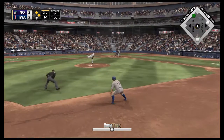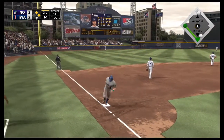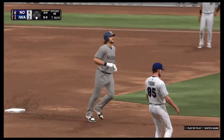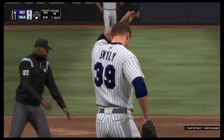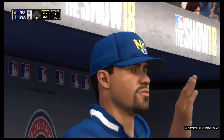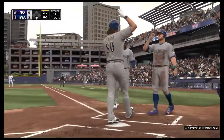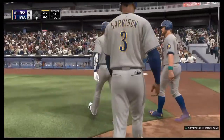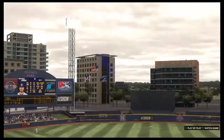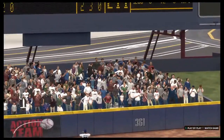Now the 2-1 pitch. It's a high drive to left, back toward the wall, but he's going to run out of room. It's gone. So a 3-run blast to straightaway left. Home run number 9 on the year as they open it up to 6-2 now. This is the first home run of the game, but the bats are definitely alive for both teams tonight. There have been a ton of hits already. These pitchers might want to duck and cover if things continue this way.